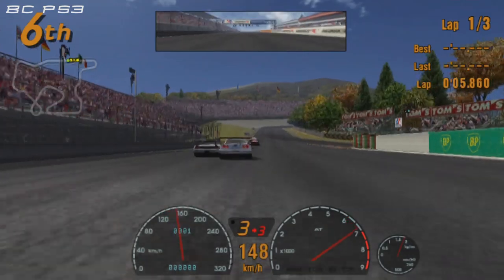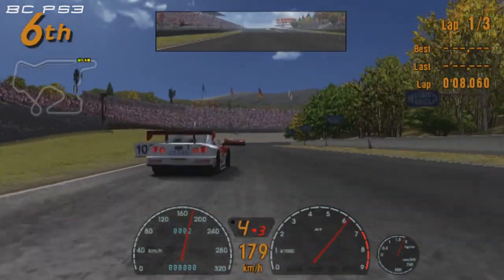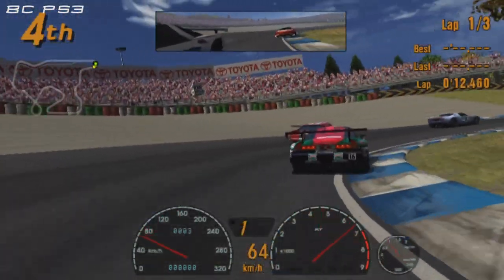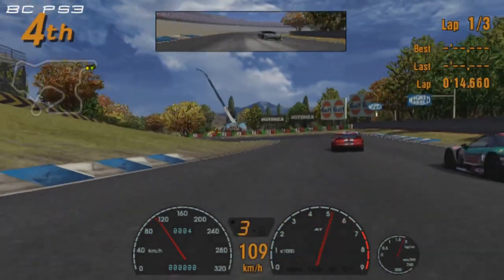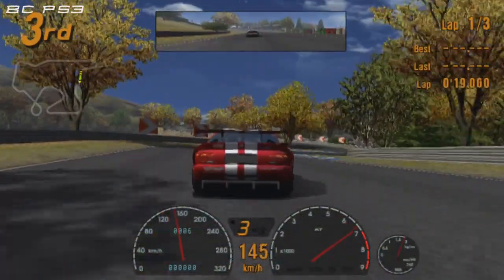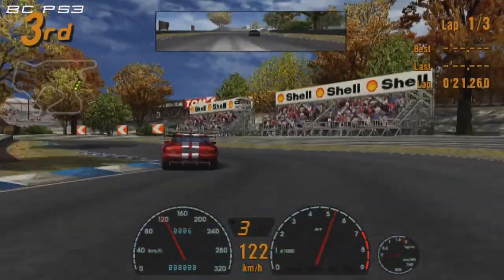So yeah, the footage has started, the game is running, and I have to say it looks pretty good on the backwards compatible PS3. Things seem to look pretty decent, it seems to be performing quite well. This game is running quite nicely. But as I'll explain later on, not all games do run quite nicely.